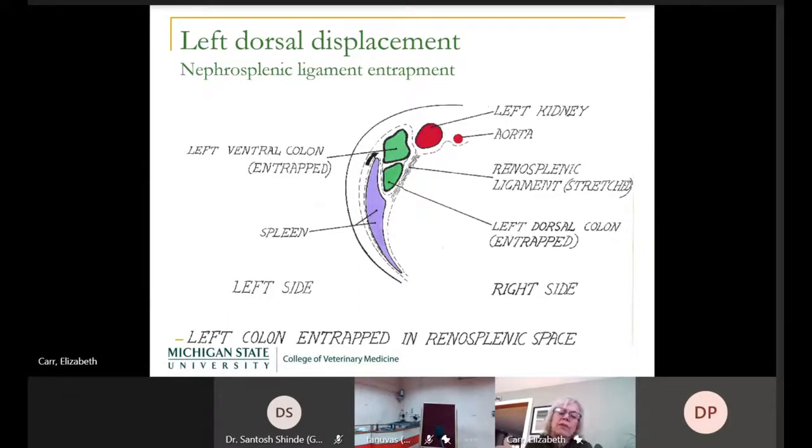The other thing, you don't have an image of this, but hopefully in the lecture on ultrasound, you'll get some images of this. You may be able to determine that this is going on by doing an ultrasound of this horse. You would put the ultrasound probe on the left paralumbar fossa, and normally you would see the spleen and the kidney behind it. In this case, you would see the spleen and then the gas in the colonic ingesta, so you would not be able to see the kidney. That combination of this rectal exam as well as your ultrasound findings would give you a fairly good indication that you probably had a nephrosplenic ligament entrapment.